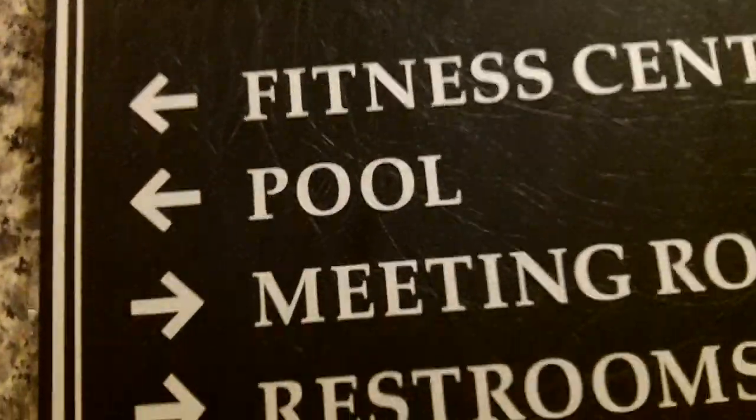Here's the pool and fitness centers that way. Fitness center is this way. Fitness center. And there is a few treadmills. I'm not going in, but there are four treadmills and four exercise bikes.